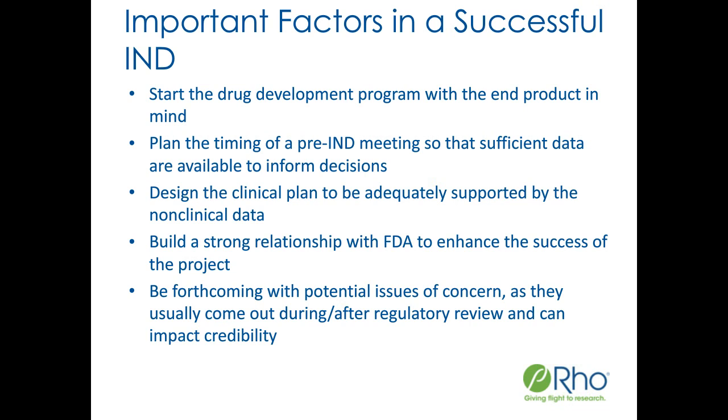Dana, this is kind of our last question, but it's really more of a clarification that I think the audience wants you to comment on. And the statement is to clarify, more than one pre-IND meeting is allowed if there's a change in who holds the rights to a given technology after the first pre-IND meeting.